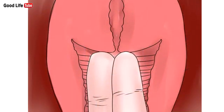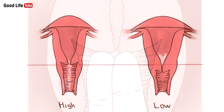5. Feel for the cervix. The tip of your finger will touch the donut-shaped opening at the end of your vagina. You'll know it's your cervix if your finger isn't able to keep reaching further. The cervix may be soft, like pursed lips, or firm, like the tip of your nose, depending on whether or not you are ovulating.